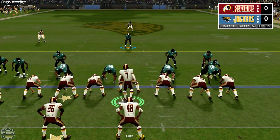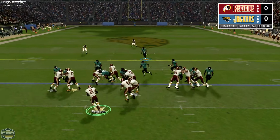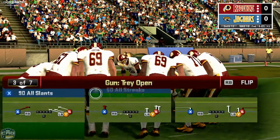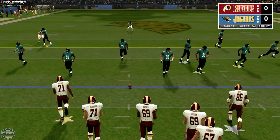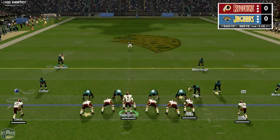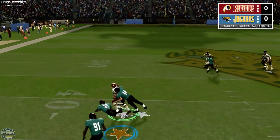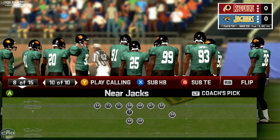Second and 10 from 20 yards. Number 25 brings him down behind the line at the 18. Number 25 with the tackle. He loses 2 yards on the play. Third down, empty backfield. Third and 12 from 18 yards. First on third and long. A pickup of 22 yards on the play.